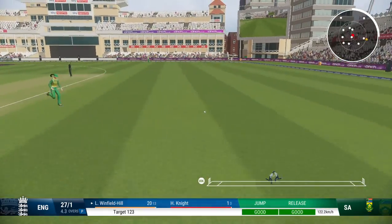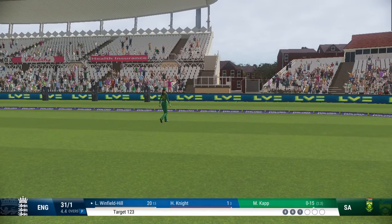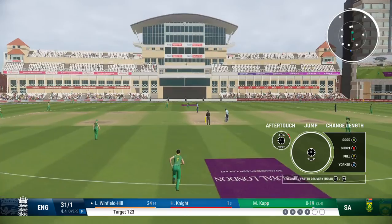Great shot through the gap there. That races away to the boundary. A beautiful shot off the front foot. Just textbook stuff. Getting nicely settled at the crease now. Would have been very happy with that last shot.